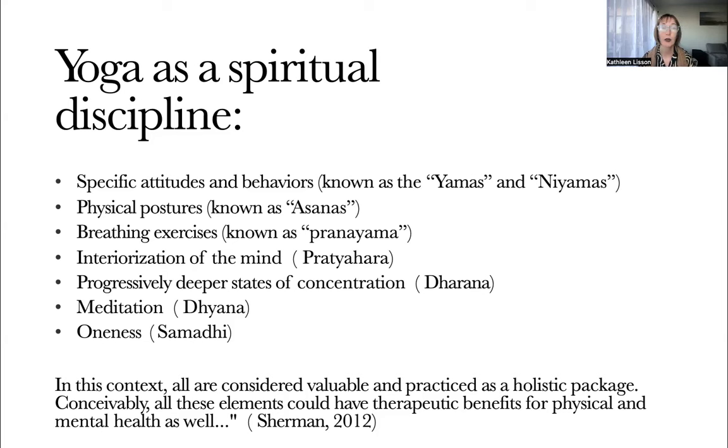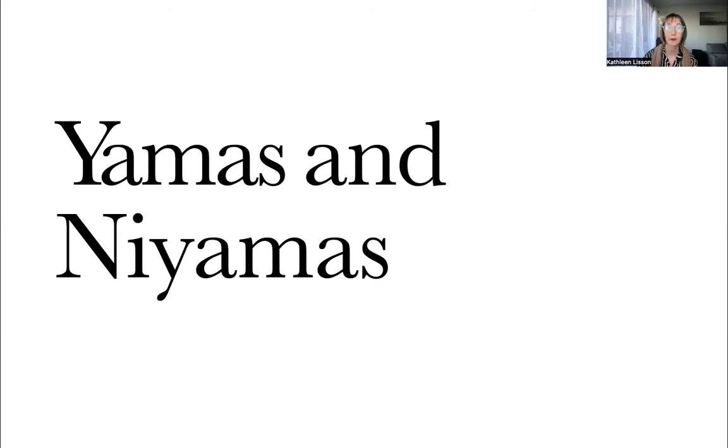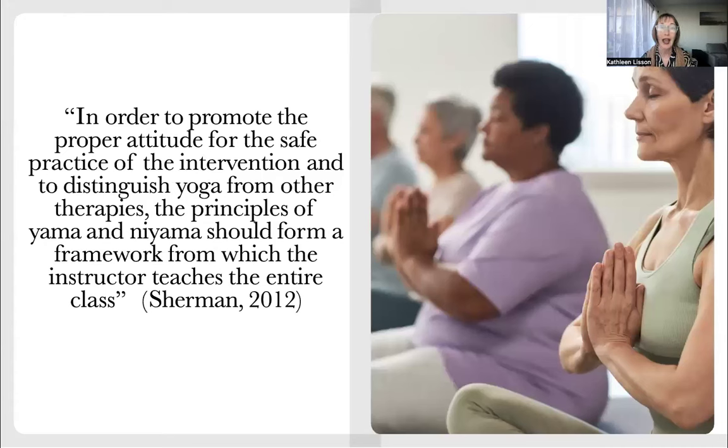It also includes deeper states of mindfulness, kind of interiorization of the mind, progressively deeper states of concentration, where you're concentrating on one particular thing, and meditation, and then finally the concept of samadhi. So the researchers say in this context, all of these are considered valuable and practiced as a holistic package. Conceivably, all these elements could have therapeutic benefits for physical and mental health as well. So specifically the yamas and niyamas: in order to promote the proper attitude for the safe practice of the intervention and distinguish yoga from other therapies, the principles of yama and niyama should form a framework from which the instructor teaches the entire class.